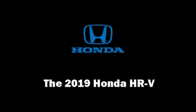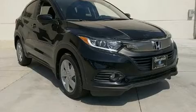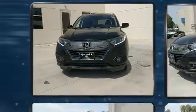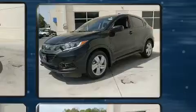Sensibility and practicality define the 2019 Honda HR-V. Smooth gear shifts are achieved thanks to the 1.8-liter four-cylinder engine. And for added security, dynamic stability control supplements the drivetrain.